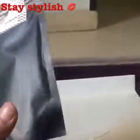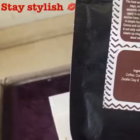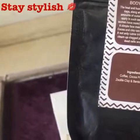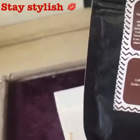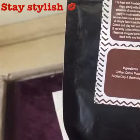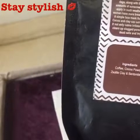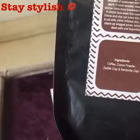Nice packaging. I liked it. And it says that the heat and humidity of summer days, along with the generous amount of sunscreen one tends to apply in such weather, means that women have more breakouts than ever. A simple face mask that uses coffee, cocoa and clay can solve this problem. It not only calms irritated skin but also clears up clogged pores.